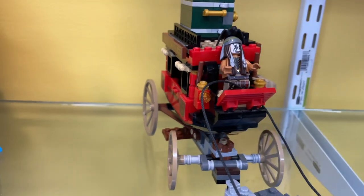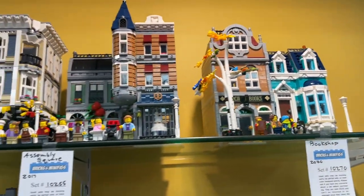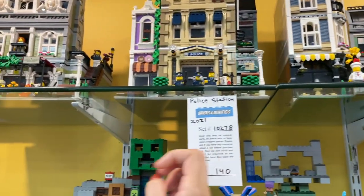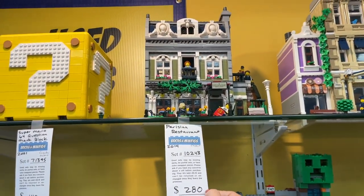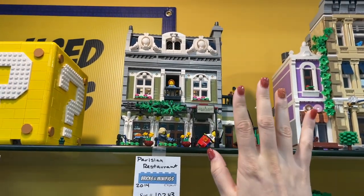Yeah, this is beautiful. They also have pretty much every current modular on the shelves right now: the bookshop, Assembly Square, the police station, and then the prison restaurant. Isn't this one actually retired now? Or retiring soon, right? Yeah, it's actually retired. This is our first modular, so that's very special to us.